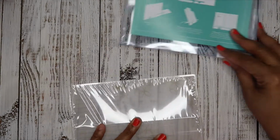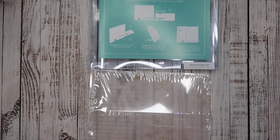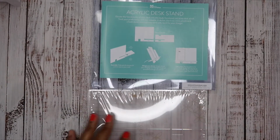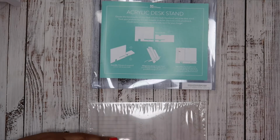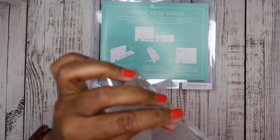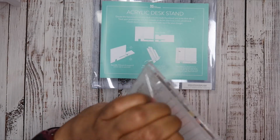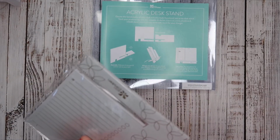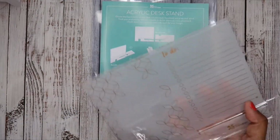I'm going to leave that right there, and let me zoom you out just a little bit so you can see how it's supposed to function. Like I said, I haven't even taken the wrap off of this. This is acrylic, it is not glass, and you're going to be able to get this in two designs: mid-century circles and focused.